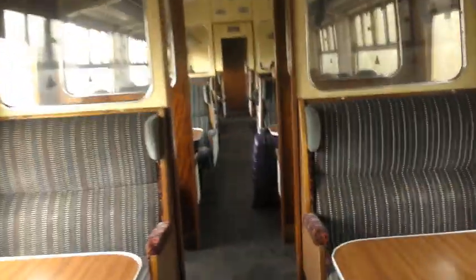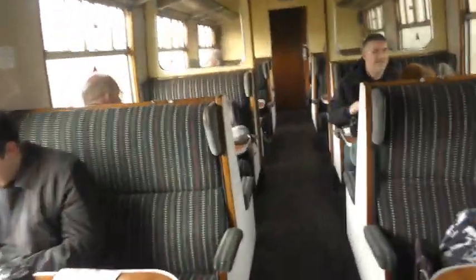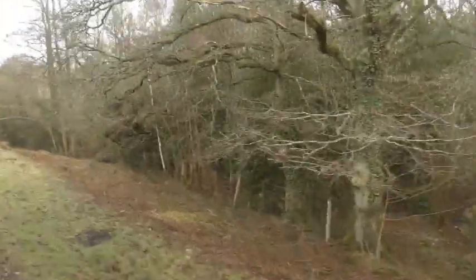Number 65's pounding uphill now. Beautiful and awesome sound. Number 65. It's pounding. Yeah, this is what I'm playing here.